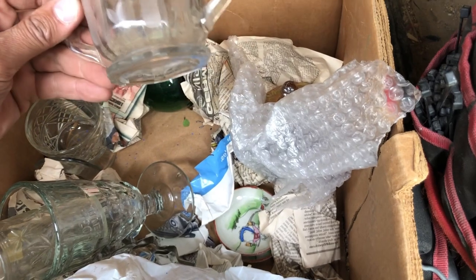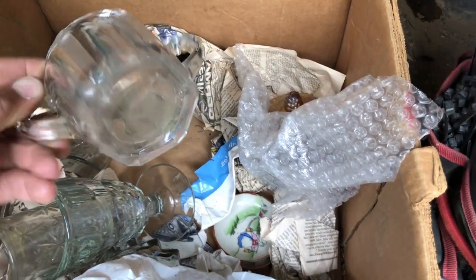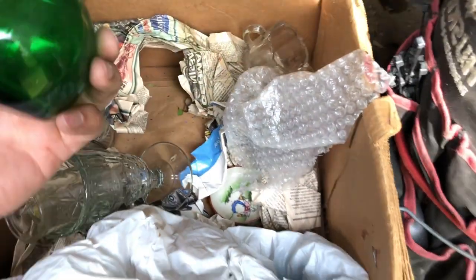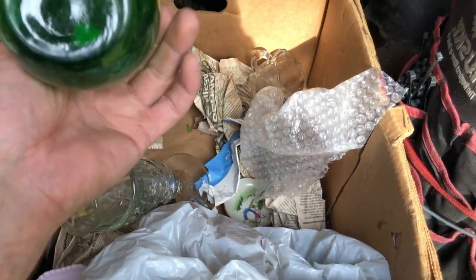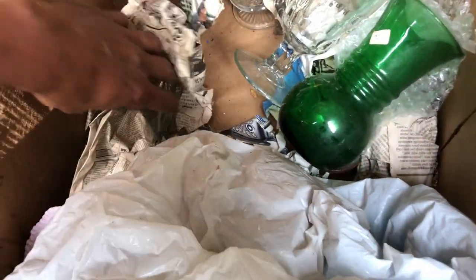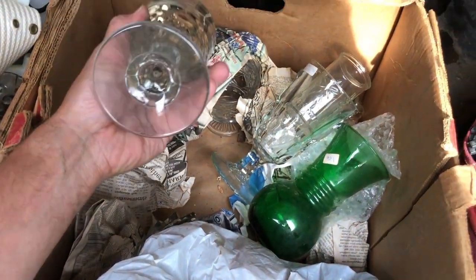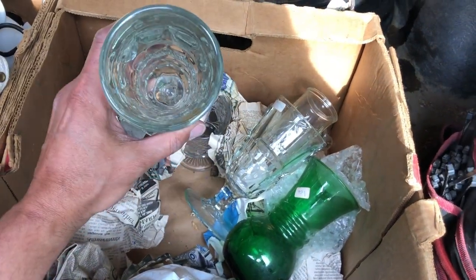All right, more glass, more glass. Who knows what that says? What do we have here? $1. Come on, man. I mean, green. Green sells for more than a dollar, I think. Alright, so, might not have. Oh, there's that other. There you go. It's $15. These are heavy. These are heavy. I might clean one up just to drink out of it. Just to say I did.